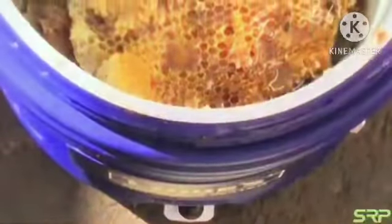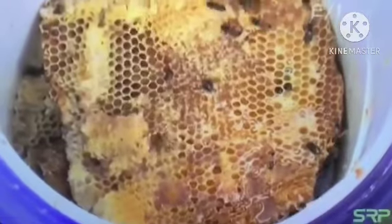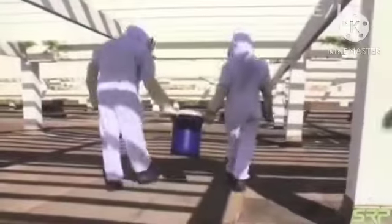Look at that beautiful golden honey that comes off of these honeycombs. It's just picture perfect. See, that's what it looks like when it comes off the comb. When they scrape the honey off, Jim uses a sterilized cooler. This way the bees won't be able to smell the honey and follow them back into the hotel.